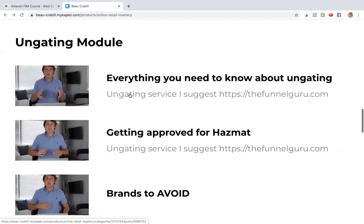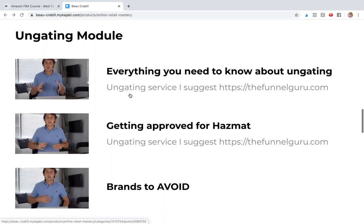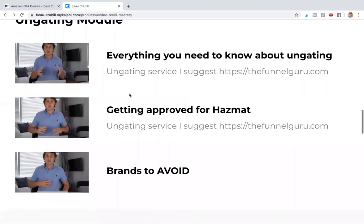Now, on the ungating module right here, Beau shows you what you need to learn about getting ungated. There's also a service that he suggests you get into, but it's not mandatory that you actually use that service, because you don't have to do that. There are some simple steps that you need to take to provide Amazon with some documents that you get from your suppliers to ungate products. Some categories on Amazon are much more difficult to ungate. So there are some services out there that you can take a look at, and Beau will show you those. If you decide to get into those, it's good, because most of those categories are very lucrative. However, they're not competitive, because a lot of people are not taking that extra step to get ungated. All right.